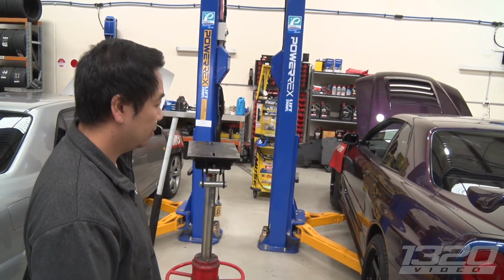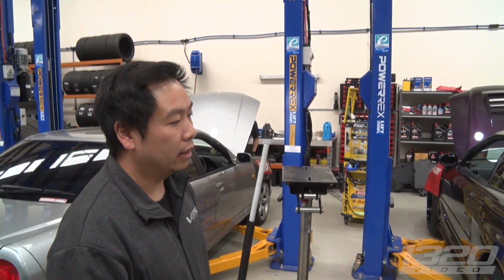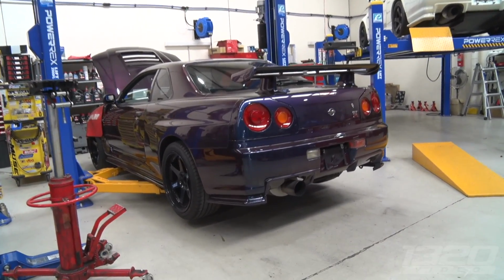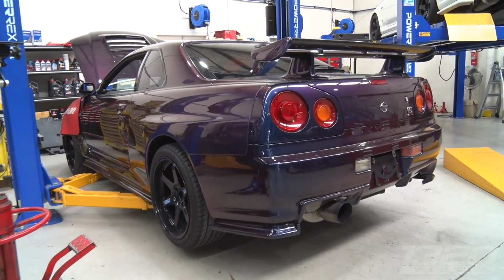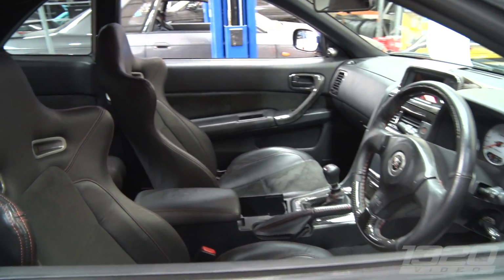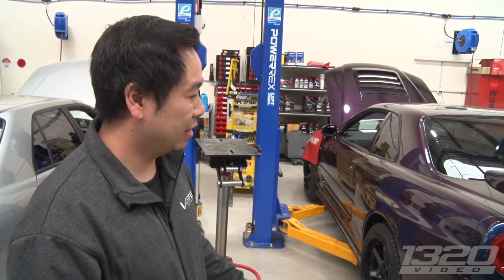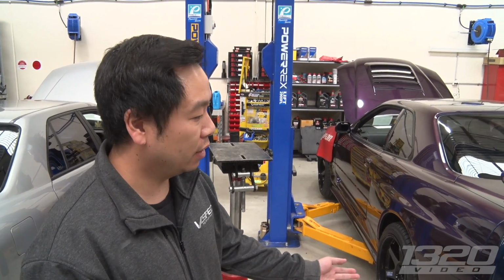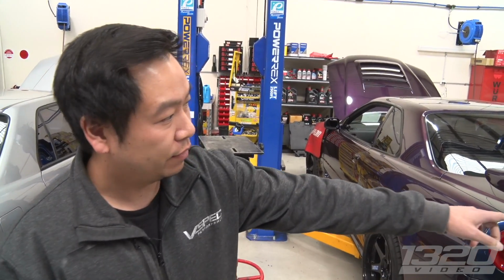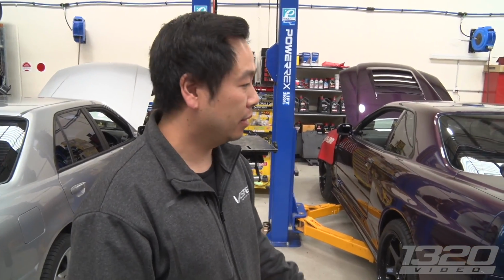So this is a standard GTR, not the V-Spec or anything, or is it? I don't really know how to tell the difference. This is a non-V-Spec, but the owner has put all the stuff in it that makes it pretty much a V-Spec. Depends how you want to look at it. He just didn't want to be a racer and put the badge on it. I think the non-V-Spec doesn't come with the carbon rear diffuser. Oh, okay. But he does have one. We're just taking it off because we're servicing the car at the moment. Gotcha.